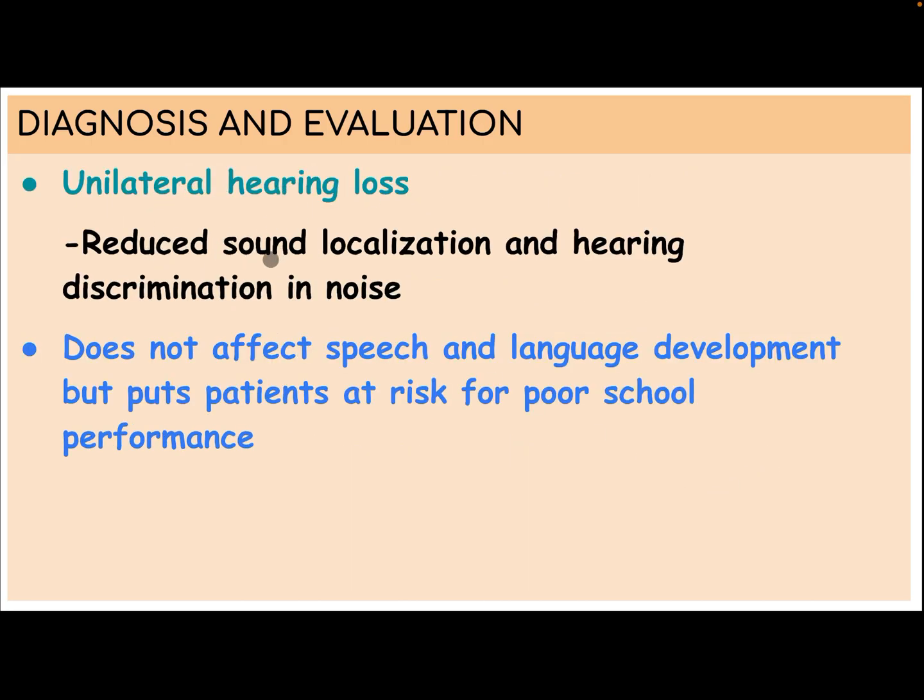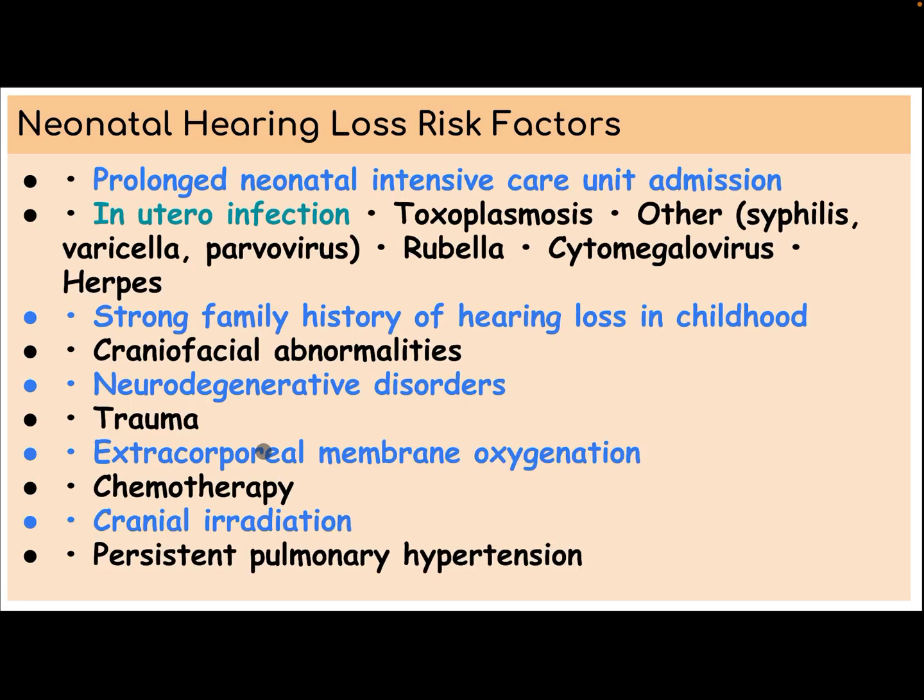Unilateral hearing loss, reduced sound localization and hearing discrimination in noise, does not affect speech and language development but puts the patient at risk for poor school performance.